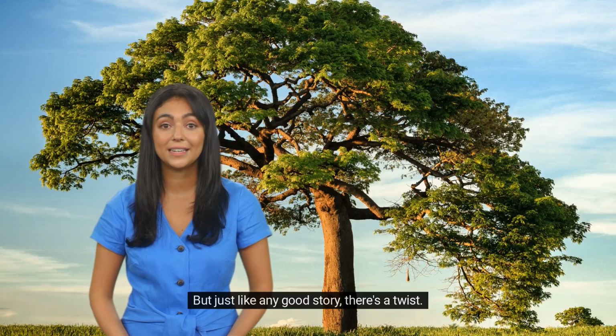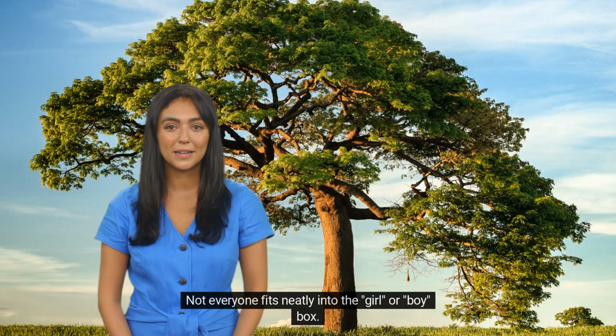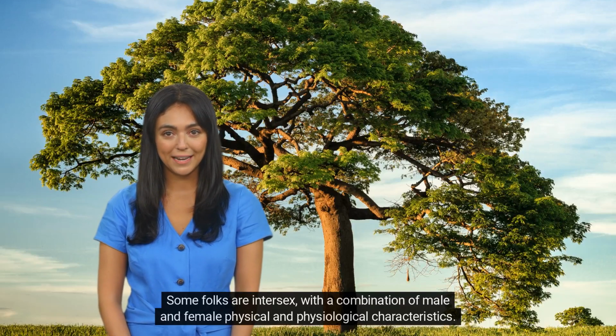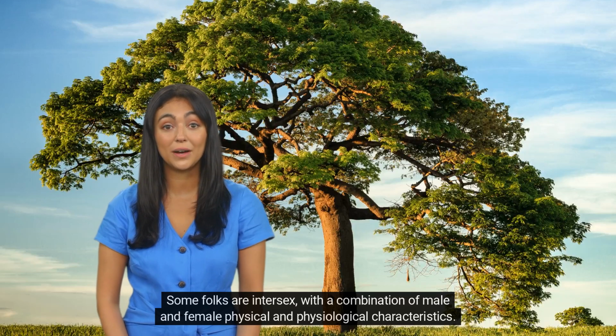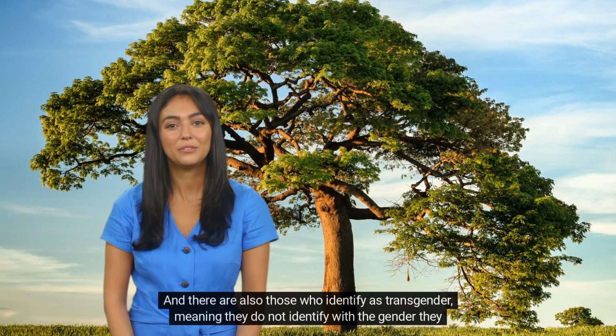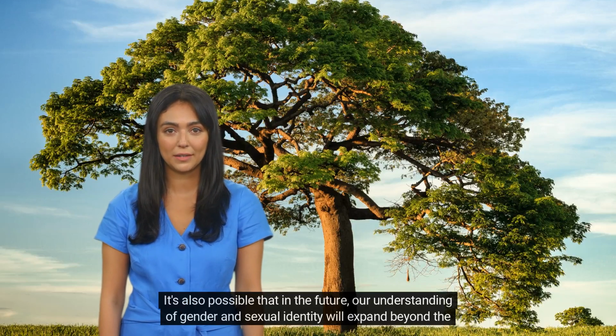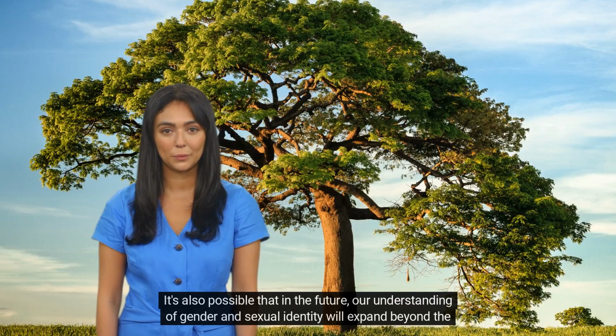But just like any good story, there's a twist. Not everyone fits neatly into the girl or boy box. Some folks are intersex, with a combination of male and female, physical and physiological characteristics. And there are also those who identify as transgender, meaning they do not identify with the gender they were assigned by nature at birth.